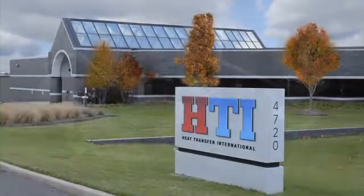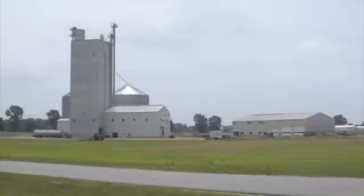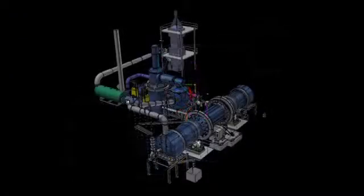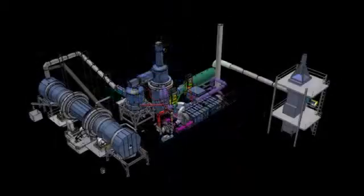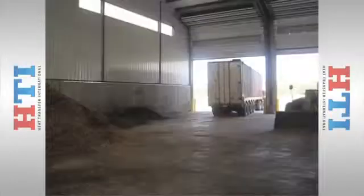HTI is proud to offer a unique waste-to-energy gasification process and high-temperature air turbine power generation technology. Our technology, incorporated into the gasification process, creates a more user-friendly, practical power system. The process starts with waste material being generated.